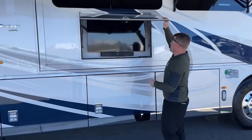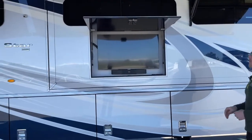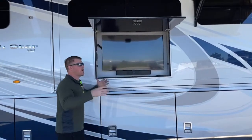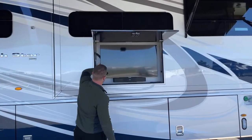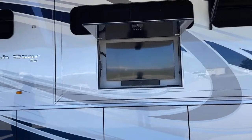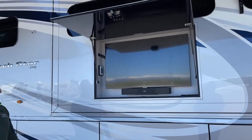Up above these compartments, we have the 43-inch Samsung HD TV with a Bose soundbar. This is going to be for exterior entertainment. You notice we're sitting right below these awnings, so we get a lot of shade right here, so you don't get crazy glares on the screen. On the left side, we do have two 110 volt outlets with two 12 volt USBs paired with that.